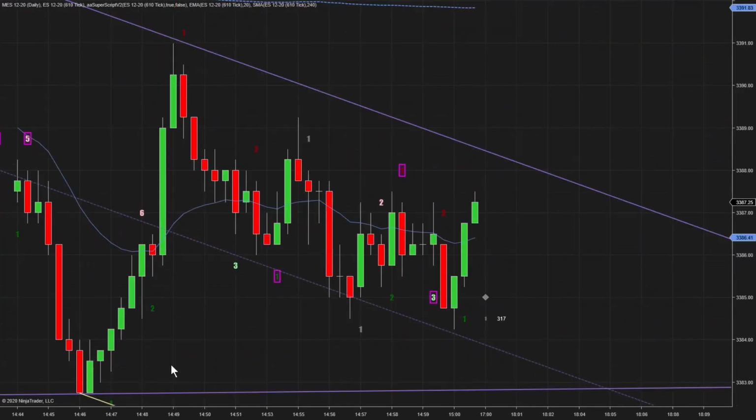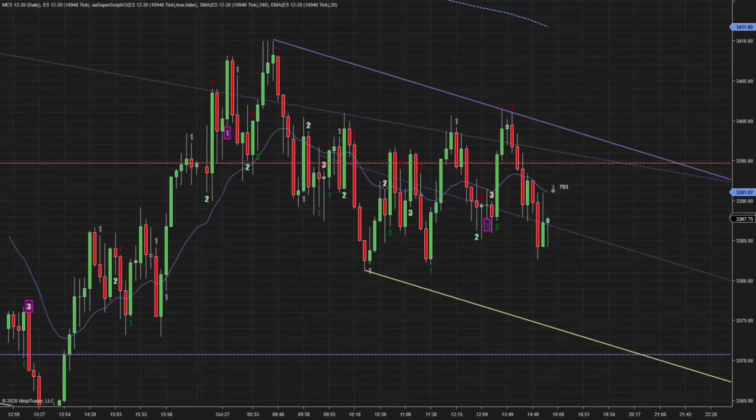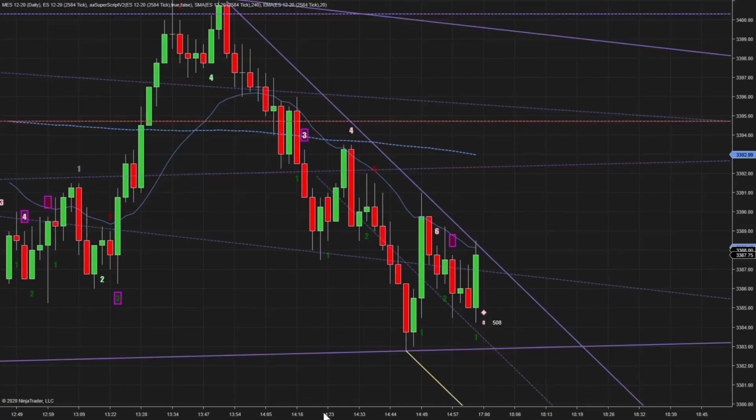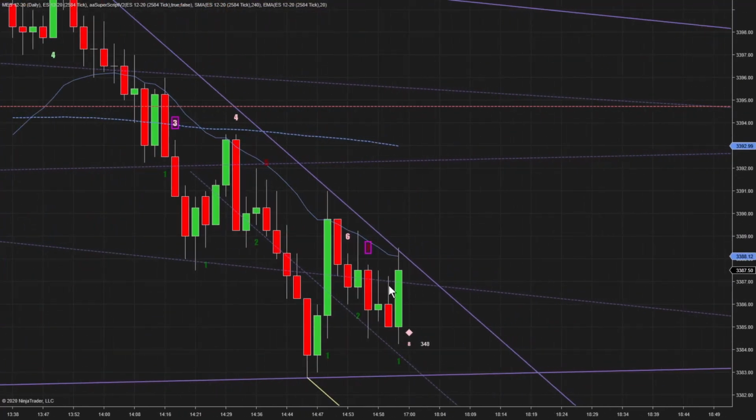Terrible signal bar to go into. Made a point on the 610 chart. Good signal bar there. Barely had enough room to make a point. Terrible signal bar. Resistance is right above it. Tough trade in my opinion.